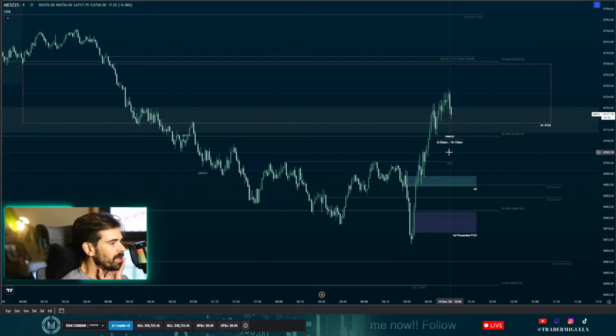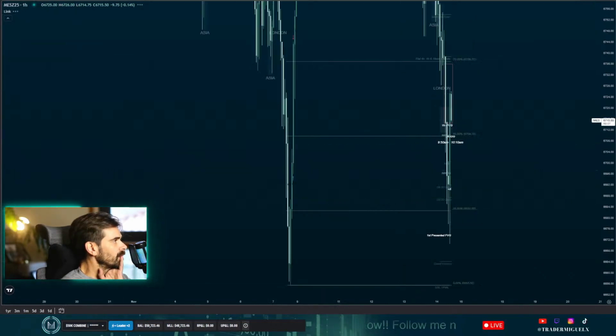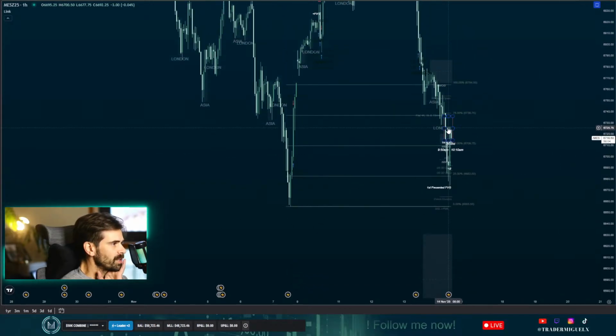But since we are opening the 10 a.m. candle with a downwards move, this might be the open low, close high. Unless this was just a bearish order block and we will move lower. That can actually happen as well.